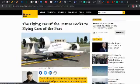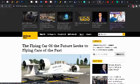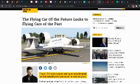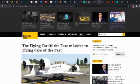Flying car of the future looks to flying cars of the past. And it's looking into vertical takeoff vehicles of the past. Prototypes. Like flying cars? Really? Well, this article goes into what we need to do to have these flying cars in our future.